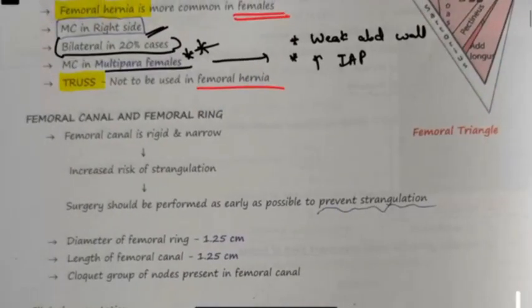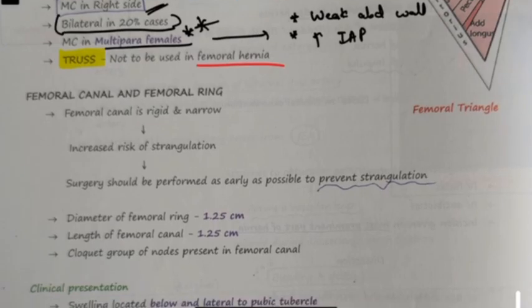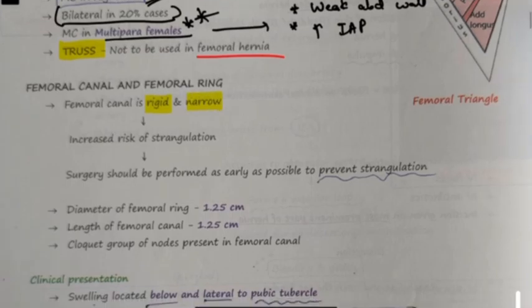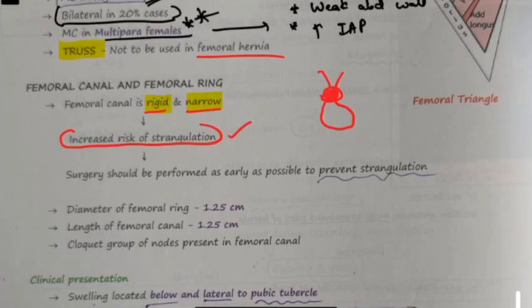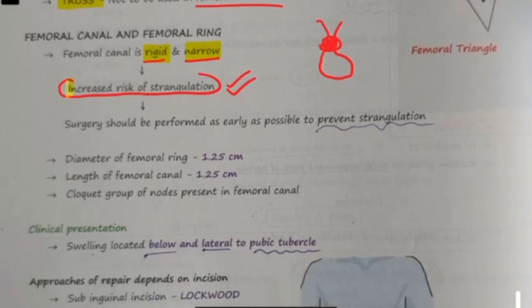Coming to the femoral canal and femoral ring. The femoral canal, as I said, is a canal medial to the femoral vein, and it is rigid and narrow. Because of this rigidity and narrowness, there is an increased risk of strangulation whenever a hernia occurs through it. Since the space is small, if the content is too big it will cause obstruction, and if the blood supply is also lost along with obstruction, that is called strangulation, just like the strangulated inguinal hernia we had studied. Similarly, this leads to an increased risk of strangulated femoral hernia. Hence, since the risk of strangulation is high, in a patient with femoral hernia we have to perform surgery as early as possible to prevent strangulation.